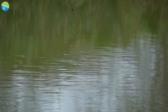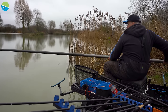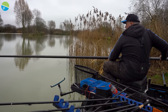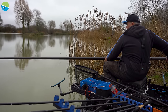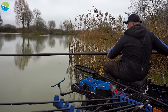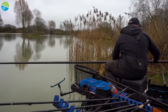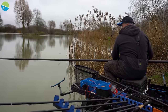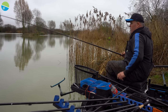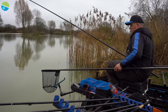I think that's a lift bite. Yeah. That's a skimmer. It's not a big one, but it's a skimmer. Oh, still a decent size though. Didn't think it was that big, to be honest.